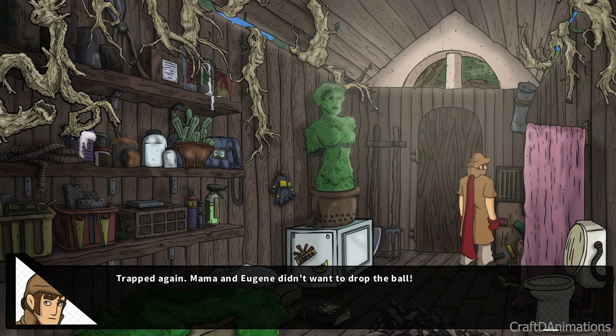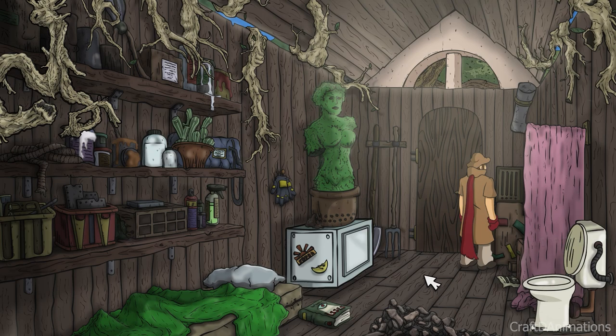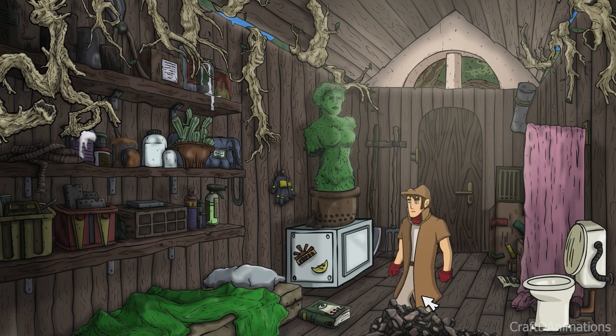Trapped again. Mom and Eugene didn't want to drop the ball. To get out of that shed, I would have to devise one of my genius ideas, and fast. I picked up a handful.